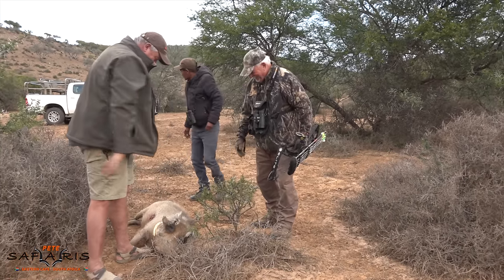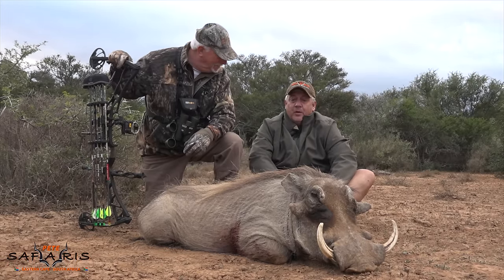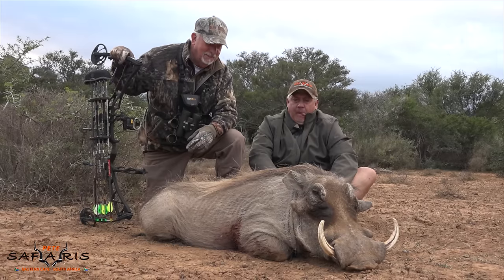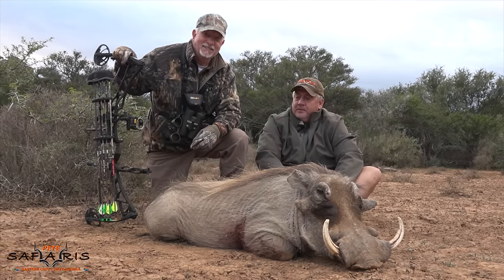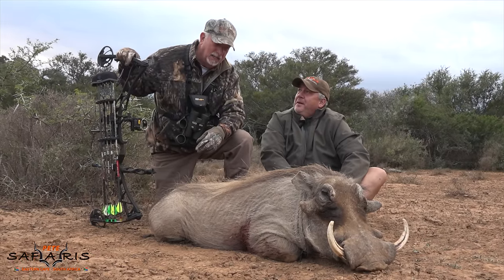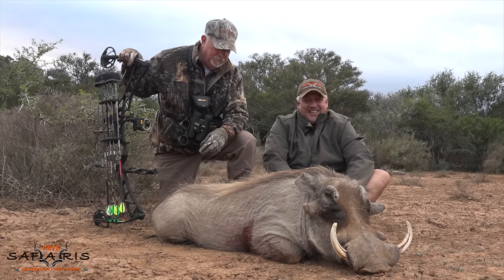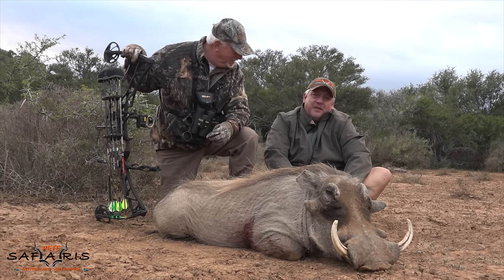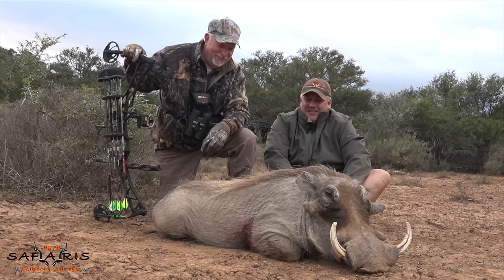Well done. Thank you. Great job. Okay, we came out this afternoon looking for warthog, impala, kudu. So we sat at the waterhole, and in came this beautiful pig. Beautiful old mature male, Tom. He made a beautiful shot. I don't even know what distance it was. All I know, it was close, close to 20 yards. It came, left, and came back a few times, sometimes about 10 feet from us. Yeah, a great shot.